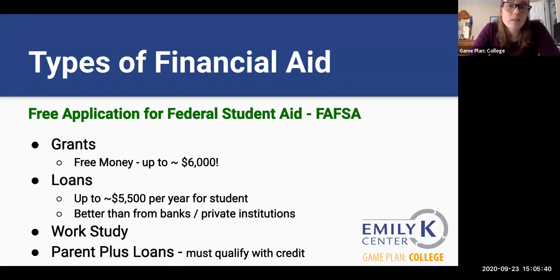Another type of financial aid is loans. So unlike grants, you have to pay loans back, and they also come with an interest rate. So there are 2 different types of loans. You might see a subsidized loan. This loan does not accrue interest while you're in college. So it ends up being cheaper than the other type, which is an unsubsidized loan, which will accrue interest. We're going to have a financial aid session on a Wellness Wednesday, so I'm just giving you the overview, but you'll get a lot more information about this later on.